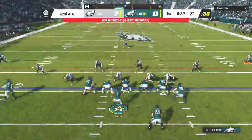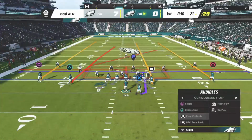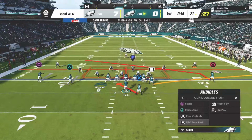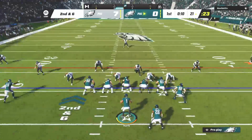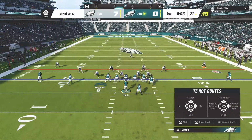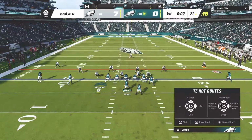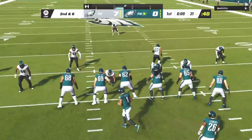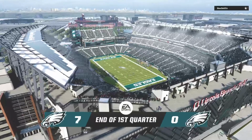Going back to your game plan coming in, everyone has matchups that they like better than others, where they think they have an advantage. Dial up some of those plays. Try and go to those spots and get your offense moving. After one, 7-0 on EA Sports.